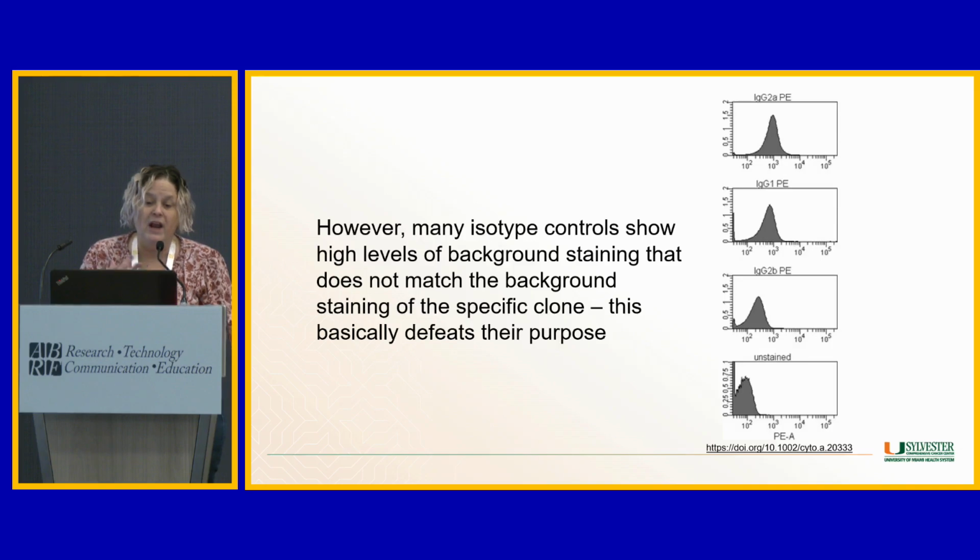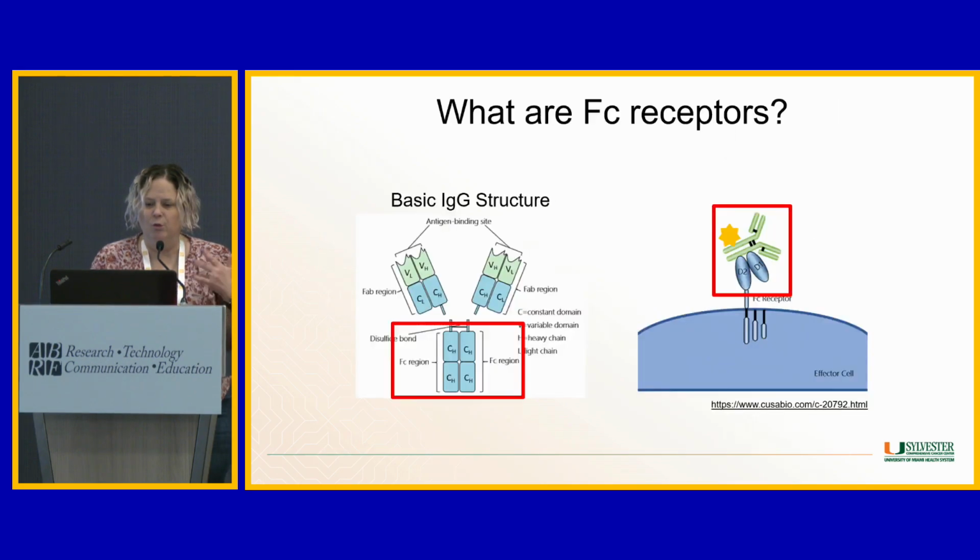But what I have learned recently, another way to teach it, is that they can be used to figure out whether or not you need to do FC blocking. So then I move into, well, what are these FC receptors? Because a lot of people don't block. And some of them don't have the immunology teaching to understand just how nonspecific binding occurs. So we go through a whole discussion about what FC receptors are and how the cells are actually binding to the constant region of the antibody because they have these receptors, and so you're seeing this signal, but it's not real because it's not actually binding to the specific part of the antibody.